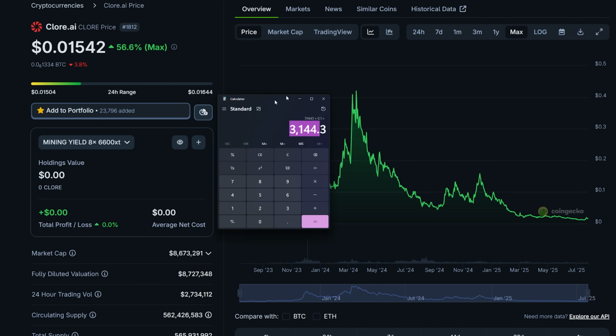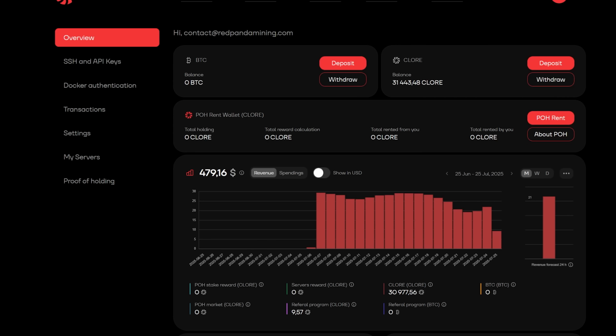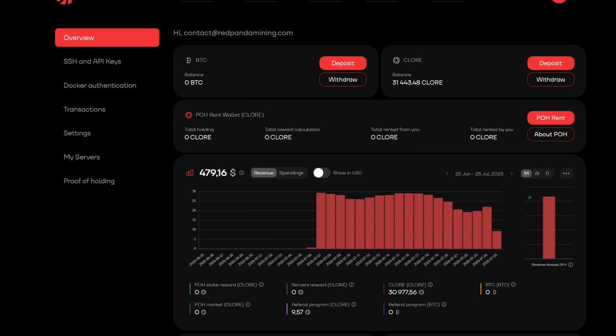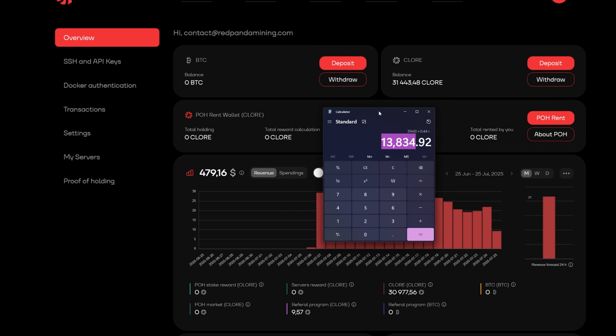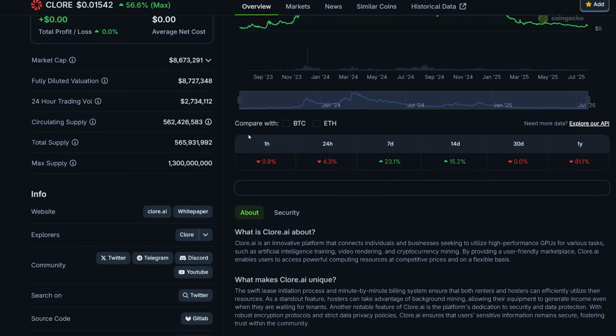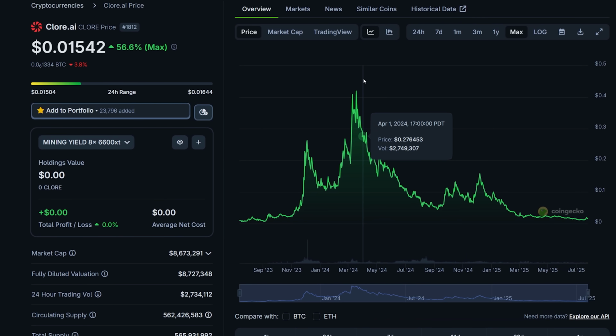All right, I didn't do like 35 cents. Previous all-time high was what? Previous all-time high for Clore was, let's see here, 44 cents. Let's do a fun calculation there. So times 0.44. That means for the past 18 days that I have been on this platform renting out my 6x3090 rig, if Clore went to previous all-time high, this could be worth almost 14 grand just for the past 18 days. Is that going to happen? I don't think so. I'm just talking in theory here.